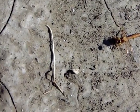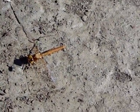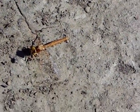That little dragonfly there. He was upside down and I turned him right side up. I think he's injured or something because he's just sitting there. But leave him in peace.